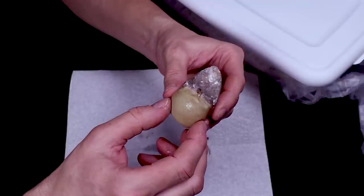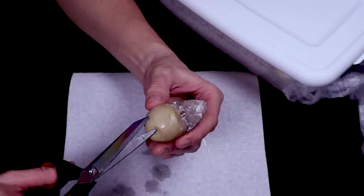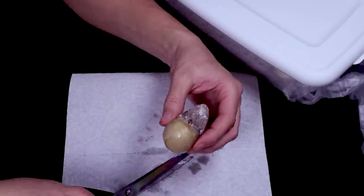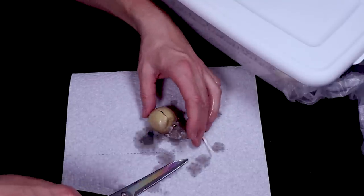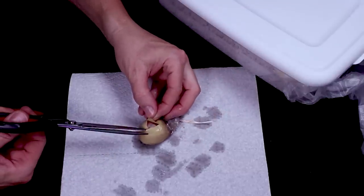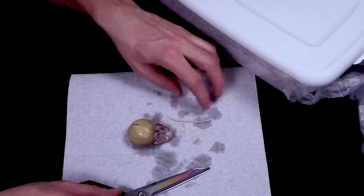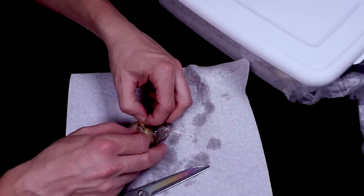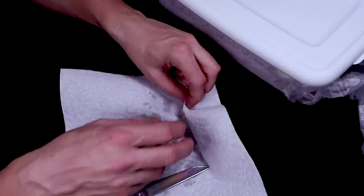Oof. I'm almost afraid to open this one. I don't think this is a good one. All right. We kind of, oh wow, whoa. There's actually a snake in there. He partially developed and died. It's really stinky too. It's really bad. I don't think he's alive though. Oh, it smells pretty bad.